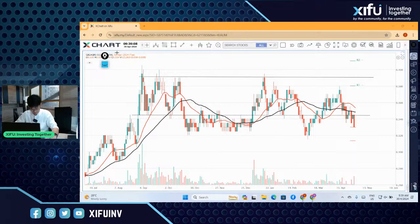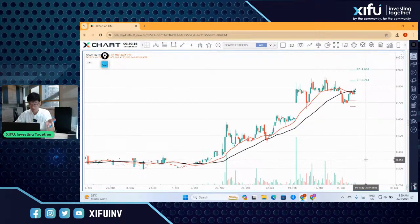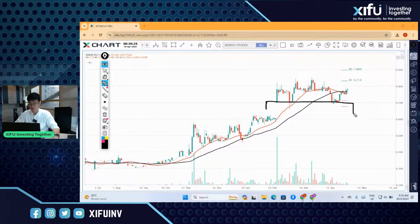Okay, KIALIM. KIALIM is the one that I actually spotted today. It did have a gap up, something like the success setup that I liked in Power as well previously. This one has been going up for some time already, but I think they likely will have a continuation. So the gap here is very nice. Of course, the nearest support here is the shakeout pattern. Here's the shakeout pattern. Trend is still good, going up nicely.